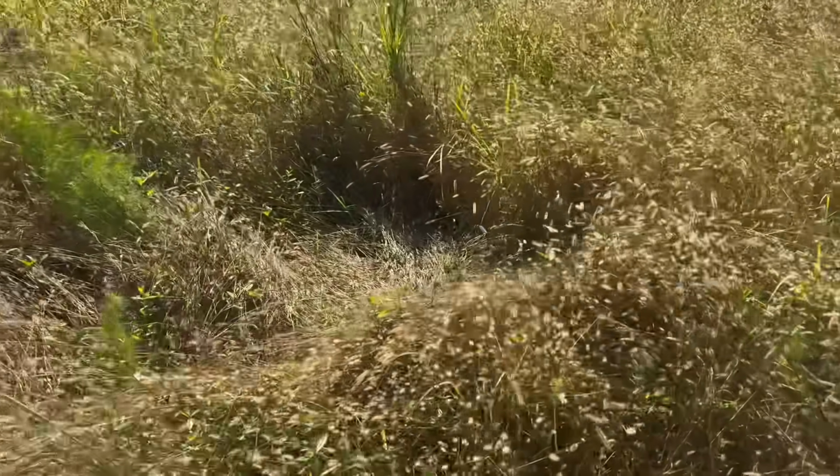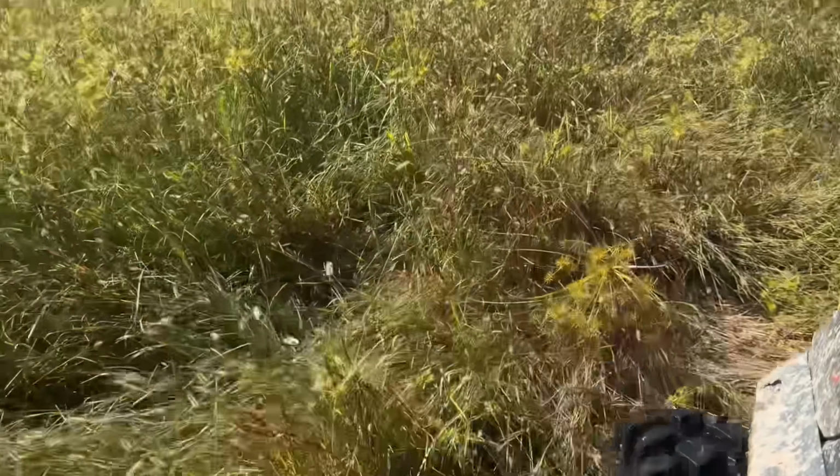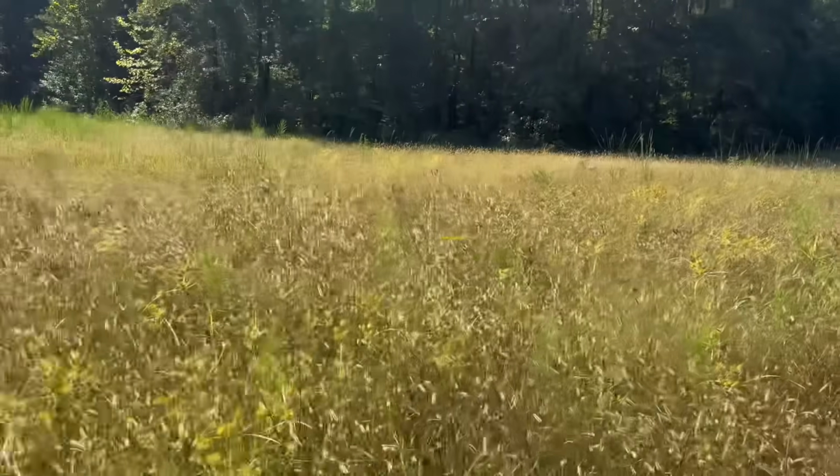Come on. Came to check out a few fields on the north end. You can see some stuff's been bedding down in here. Yeah, deer and hogs have definitely been bedding in here.